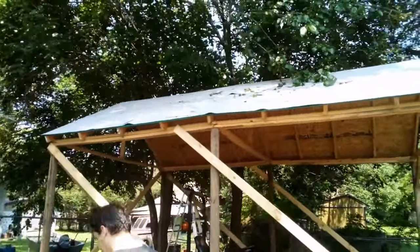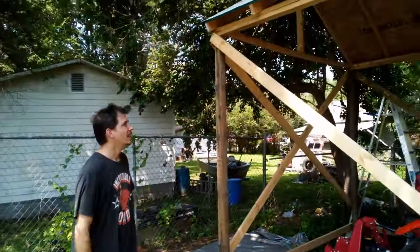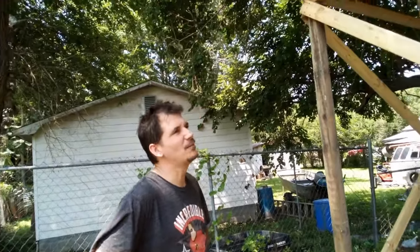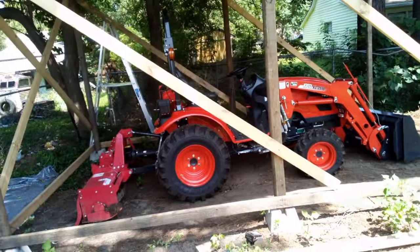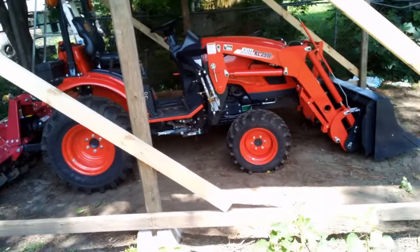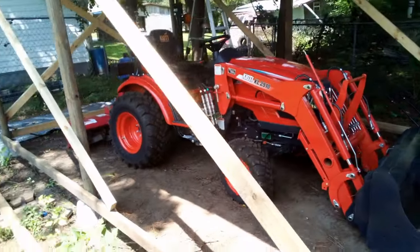How's our new tractor? So, what's the dimensions of this building? The dimensions of the building, I believe, are 10 foot by 16 foot. 10 foot by 16 foot. Now, that's just bigger than the tractor itself, basically, right? Yeah, just barely over the size of the tractor. The tractor itself, I believe, runs about 14 foot long, so we got about a foot overhang on either edge.